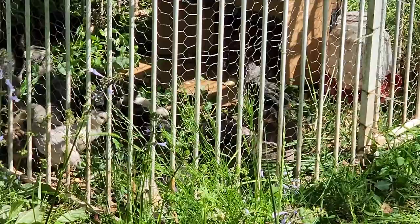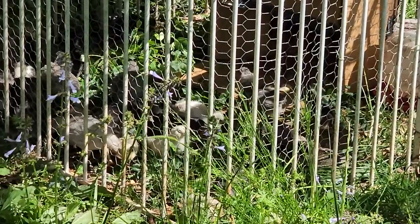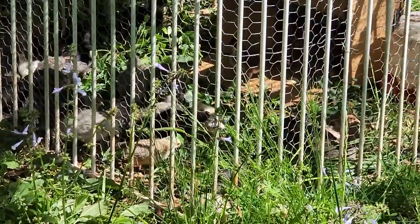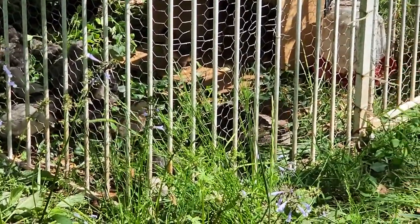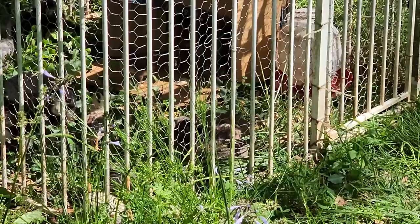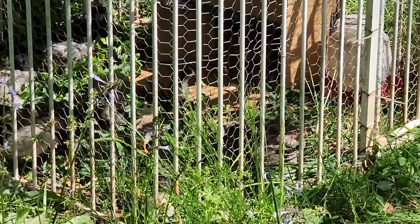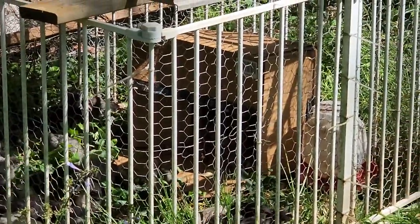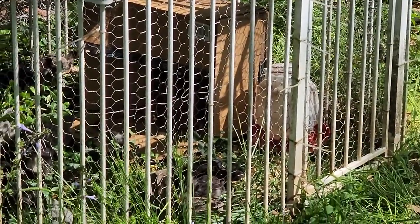Almost as much as I love growing vegetables. I've got them all out there. And they are loving it. If I don't go close, they are very independently searching and foraging for bugs and leaves. They've got shelter, they've got food, they've got water.